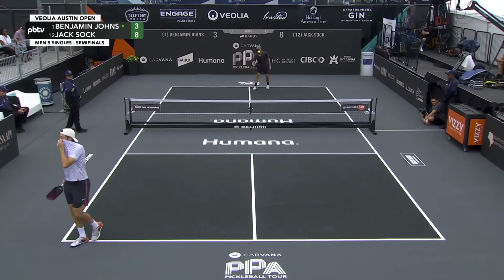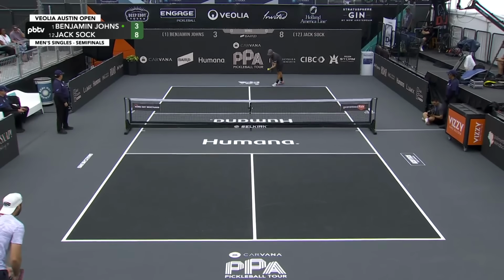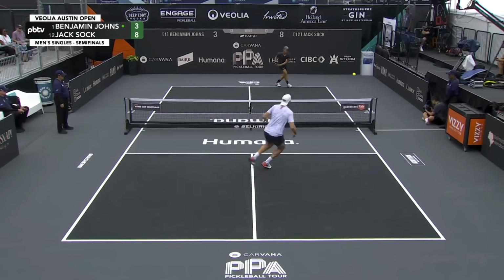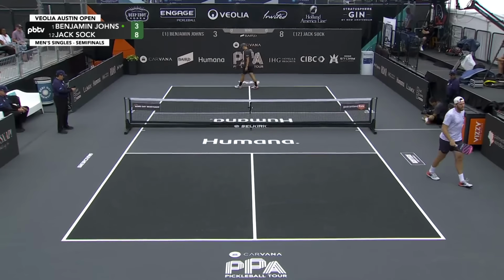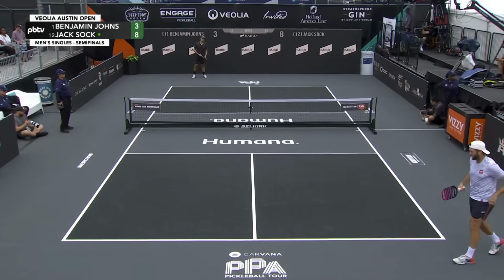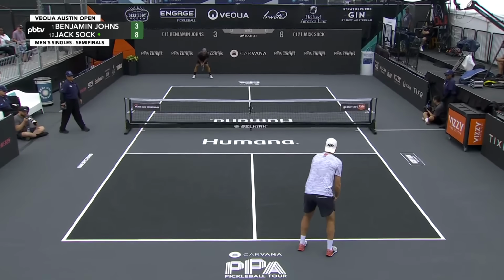No, I mean, Jack Sock, he'll trade a point at a time or 2 points at a time back and forth for the duration of this match. I mean, this game. Side out. And just a hint of frustration in the top seed's swing right there. Yeah, it's hard to pick up on his frustration, but it's definitely there right now.